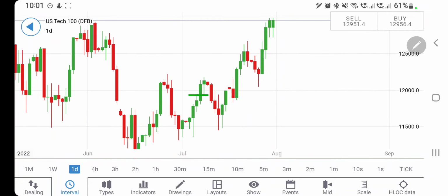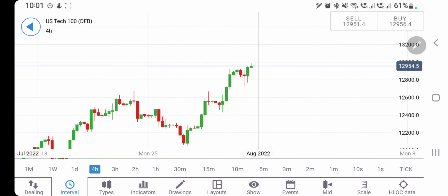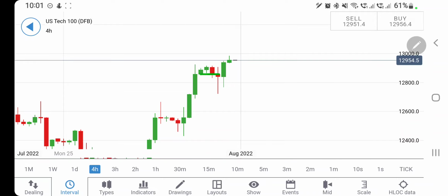On the daily charts, trading in this bullish channel, the highs are almost done, and if you look at the lows are also there at around 12,400 500 zone. So be watchful there. And now let's have a look at the 4-hour charts. On the 4-hour charts, after this retracement, after achieving the highs, it is retraced and now again trying to trade bullish.